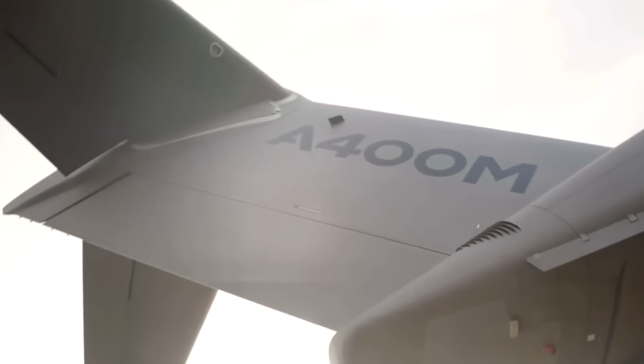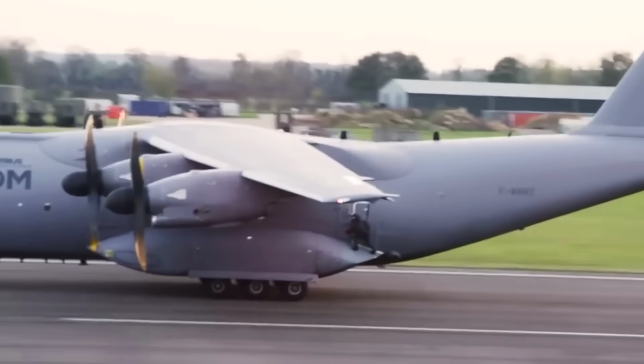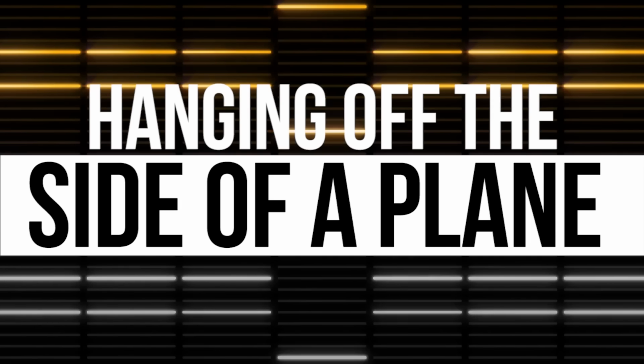What about hanging off the side of an A400? I said, all right, yeah, let's do it. Hanging off the side of a plane.